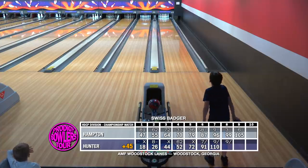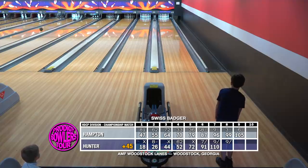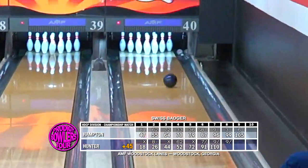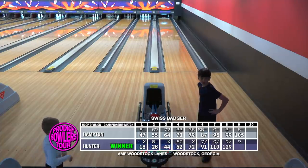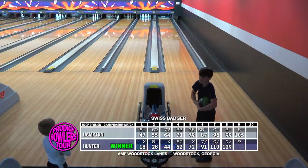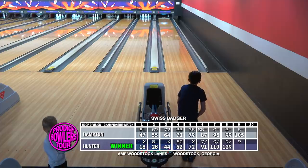Well, this match is probably out of the wood for Hampton, or pretty close. Hunter's gonna put it away here, I think. Man, he's been close every time on this right lane. But that is enough. And Hunter is gonna claim another victory on Prodigy Bowlers Tour.